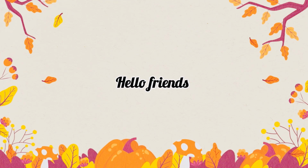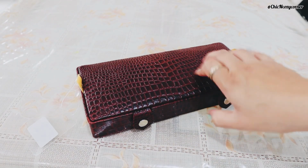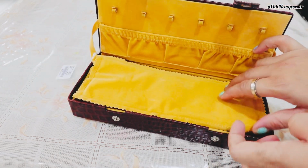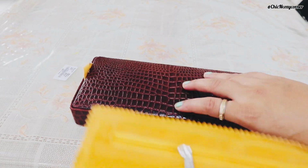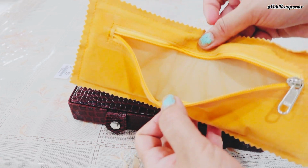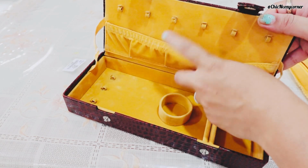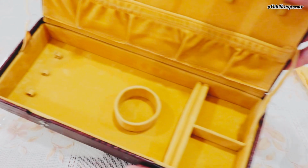Are you tired of tangled necklaces and misplaced earrings? Let's talk about the jewelry box, a perfect solution for all your jewelry storage needs. This elegant vanity box for women comes in a stunning brown finish and complements any decor. Its silk design not only looks luxurious but also provides a functional space to keep your treasures organized. With multiple compartments, this jewelry storage box is ideal for separating rings, bracelets, and necklaces.